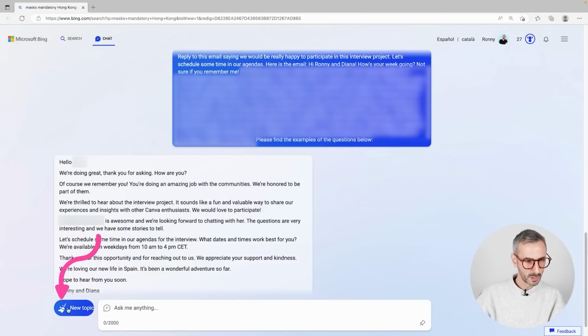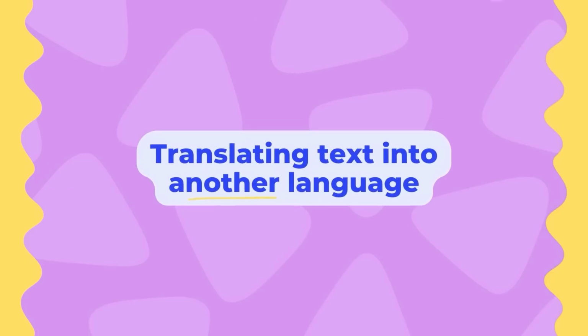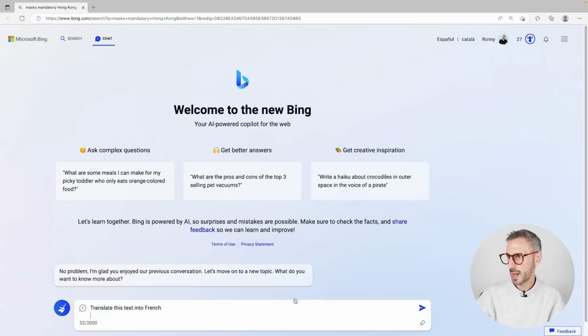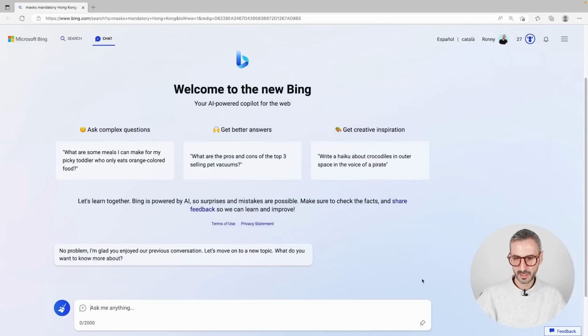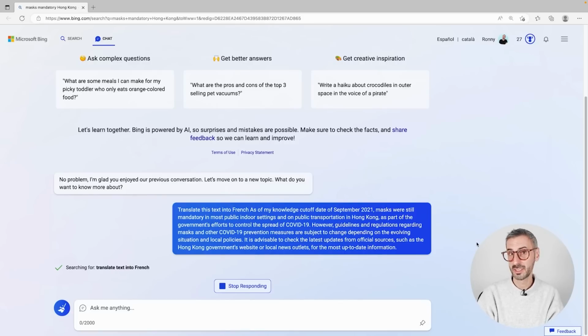Let's use the little sweep icon right here that says new topic. This will clean the whole conversation, and let's try something else. Something else that I've been using ChatGPT a lot for is to translate information into another language. So I'm just going to type this other prompt that says translate this text into French. I'm going to grab the piece of text about the mask mandate in Hong Kong that we used earlier, paste that right here and prompt Bing to see how it can handle translating into another language.